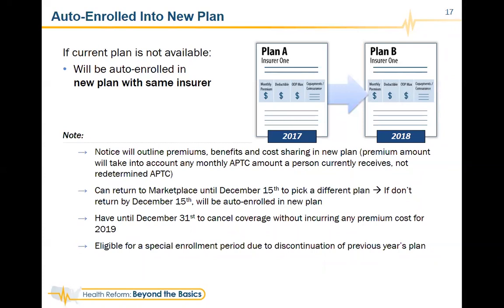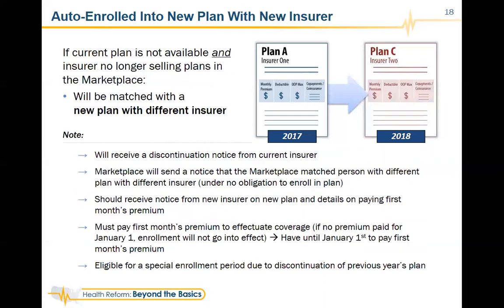Different for this group, though, is that they will be eligible for a special enrollment period due to the fact that the plan they previously had was discontinued. We'll talk about that special enrollment period in just a little bit in more detail.